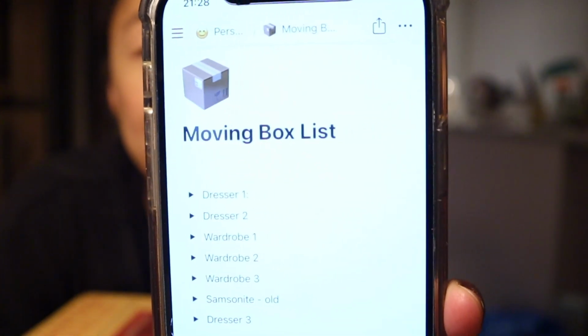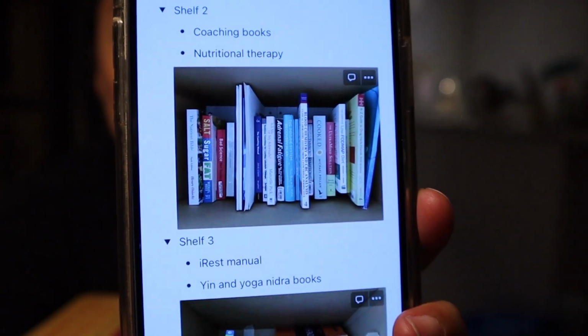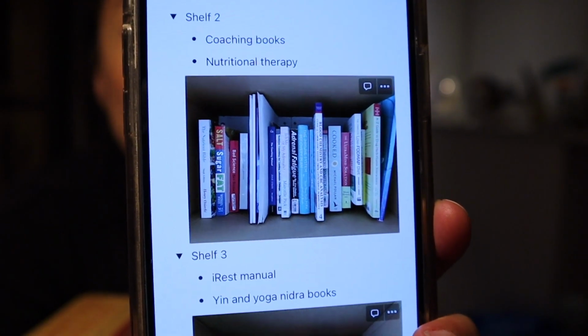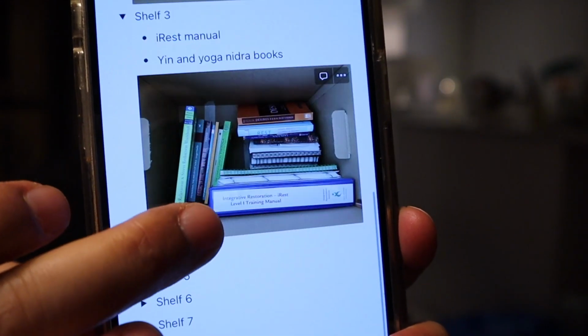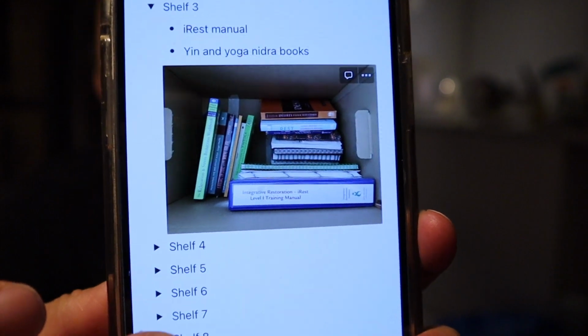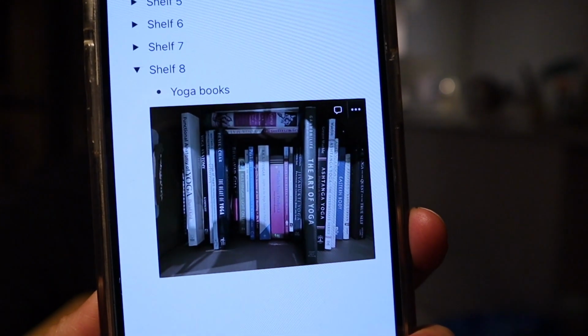But here's one thing about Notion that I'm really enjoying and I wanted to share with you guys. So remember yesterday I started doing a little packing list, so everything is kind of coded. I'll show you, I've taken pictures inside all of my boxes and you can see what all of the books are as well. That's my Yoga Nidra training manuals, my yoga books. So I'm really enjoying Notion.